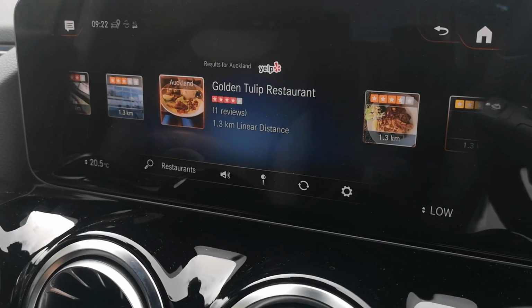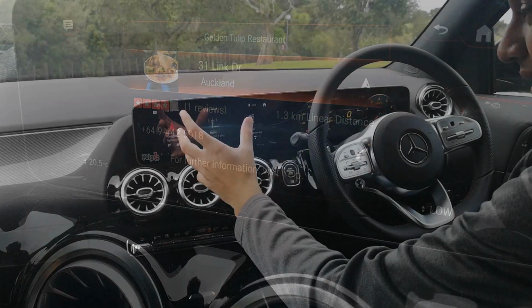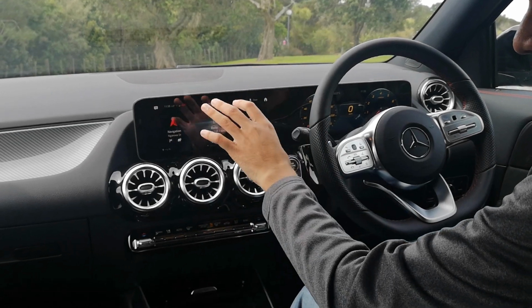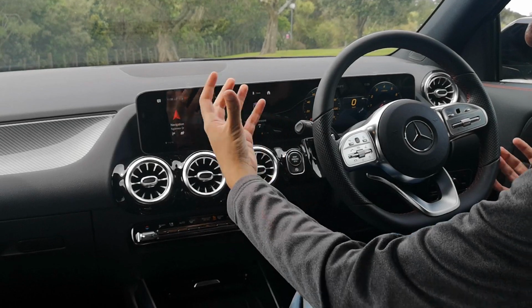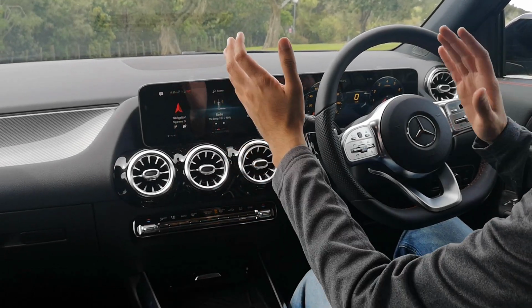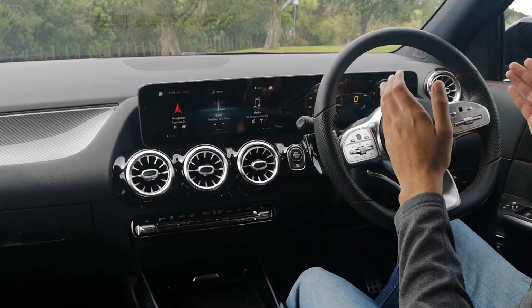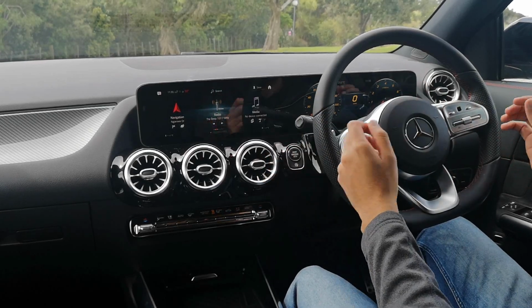This touchscreen also gives you access to that 9-speaker Burmester audio system, which also comes with 1 subwoofer and 1 amplifier, so it's got quite a bit of punch to it. And in this smallish cabin, you really can hear those acoustics come to life. The second of the 2 10.25 inch screens is the one in front of you, which is of course the dashboard, or the digital dashboard if you like.